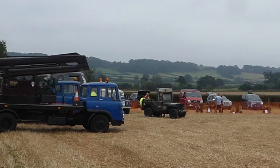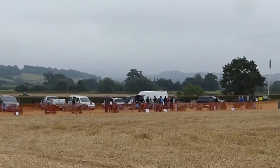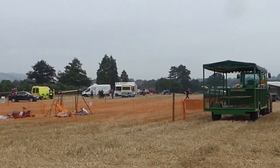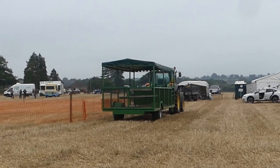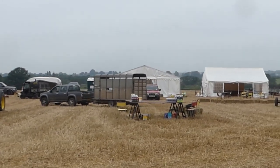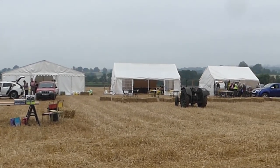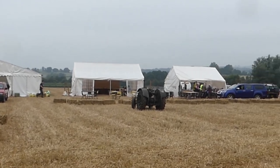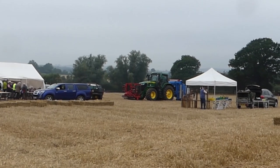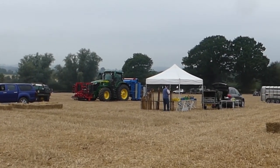So we've got army vehicles on the left. We've got all sorts of small tractors and things in the middle. Looks like a children's amusement place in there. Looks like tractor rides going to happen here. A whole range of tents and trailers. We'll see what happens. That's an old looking tractor, and a great big modern tractor over there in the distance. Looks like a walking stick carving, horn carver there.